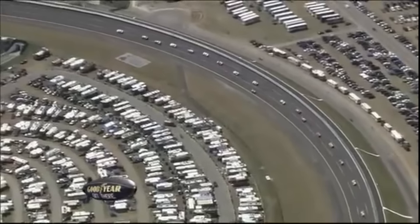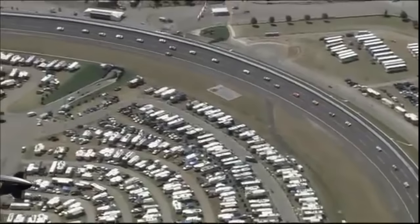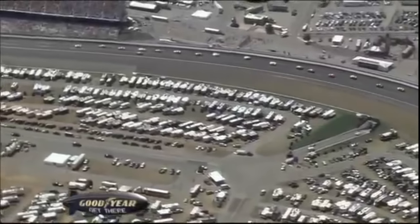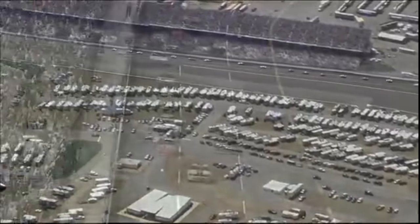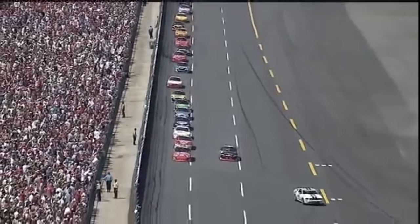Look at that packed infield here at Talladega, from our Goodyear aerial coverage, helping NASCAR drivers get to the finish line for the last 25 years. Goodyear, get there. One car pulling up to the inside. That's Bobby Labonte, who is three laps down. Everybody else that is running is on the lead lap for this restart.